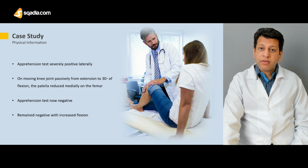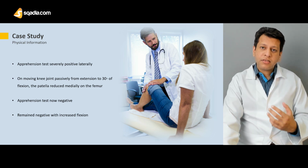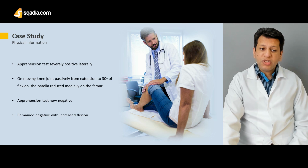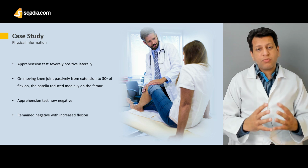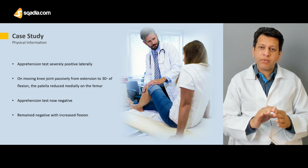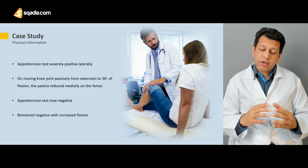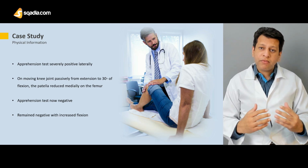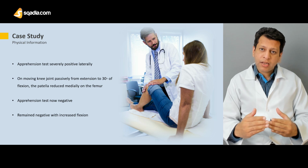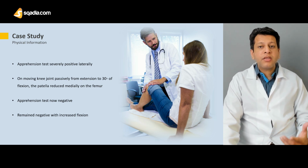Apprehension test severely positive laterally, that whenever the patella is tilted slightly laterally, the patient feels that this is going to give way and it's going to come out. On moving the knee joint passively from extension to 30 degrees of flexion, the patella is reduced medially on the femur. Apprehension test now becomes negative. That is, in slight flexion or more than 30 degrees of flexion, the apprehension test is negative. When the examiner pushes the patella laterally, the patient does not feel that it's going to give way. But when the knee is in full extension, the patient feels that as the examiner pushes the patella laterally, it is going to give way, come out and dislocate. And it remained negative with increased degree of flexion.